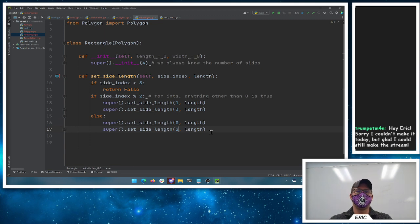Right? So if you set the widths, go for it. If you set the lengths, go for it. Does that make sense? So we're changing the parent class behavior, and if you gave me 1 or 3, this should be true. If you gave me 2 or 4, or I'm sorry, 0 or 2, I should end up in the else, because 2 mod 2, there's no remainder, 0.